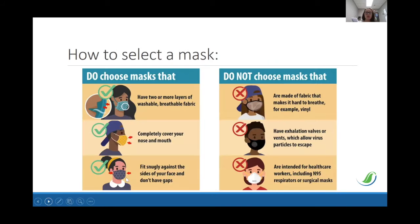All right. So this graphic just shows how to select a mask. It's important to find a mask that has 2 or more layers that are washable and breathable too. You'll want to completely cover your nose and your mouth and make sure that your mask fits snugly against the sides of your face and you don't have any gaps in there.